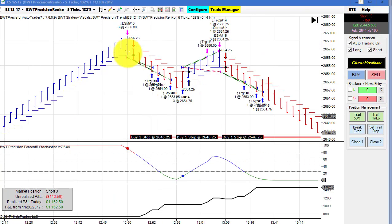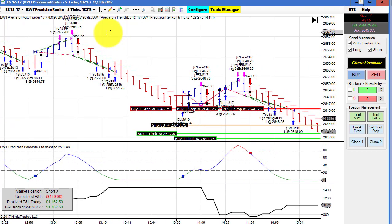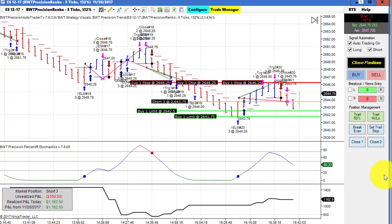Okay, the EMini S&P on the Precision Renko 5 tick with 132% reversal has a close P&L of 1162, and we're currently short 3, taking a little bit of heat on the trade. So you can see the trades here. Here is our open position going against us. So we may end up with a little bit less, but here it is.